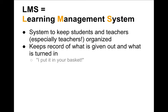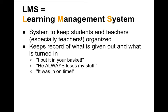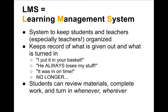is turned in. So when we hear, well, I put it in your basket, or he always loses my stuff, or it was turned in on time, really it was. Not anymore. You're going to have a record of where that stuff is. Students can review their materials, complete their work, and turn in work whenever, wherever they are. That means even if they're not in school. So if they're sick, on vacation, they can still access these materials anywhere.